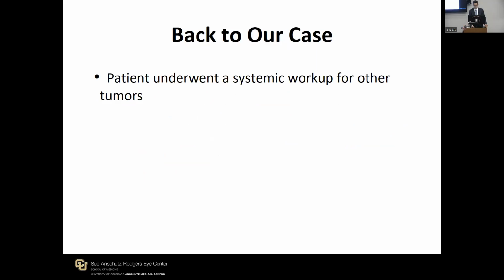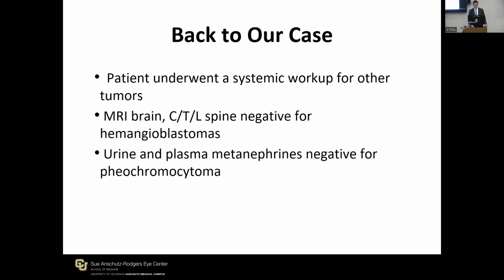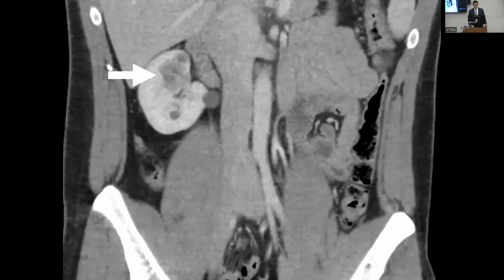Back to our case. So our patient went under systemic workup for other tumors, then an MRI brain as well as spine, which was negative for hemangioblastomas. Urine and plasma metanephrines was negative for pheochromocytoma. However, on CT, they had this nice arrow sign, which was concerning for renal cell carcinoma.